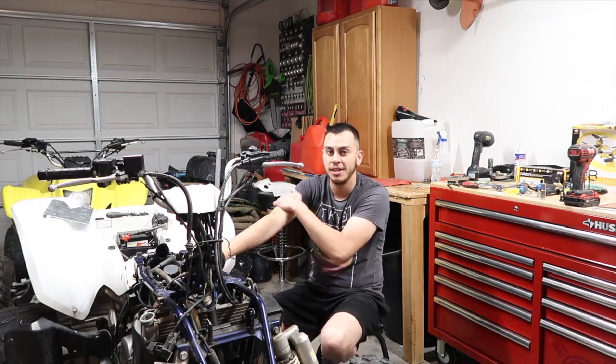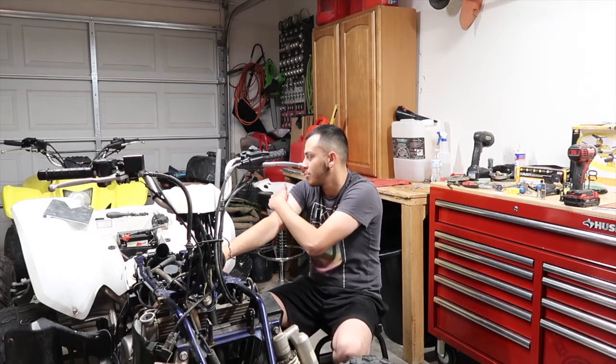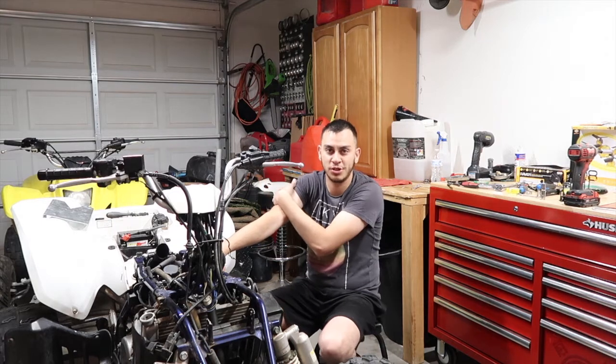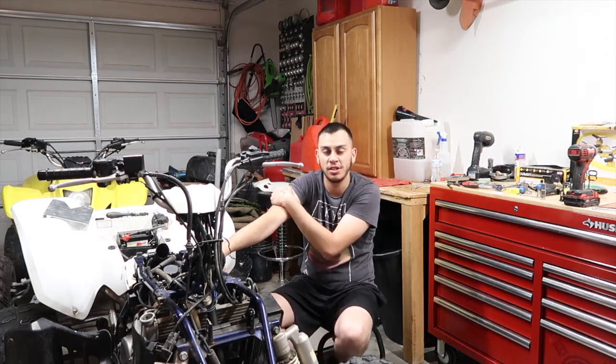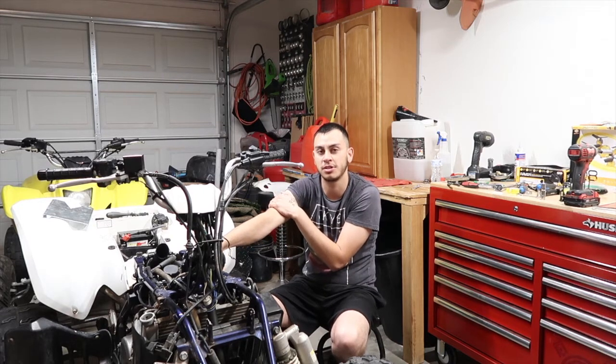The KFX, it is for sale. I am asking like $1,500 for it. It does run. It doesn't like third or fourth gear going up in the high revs. It blows a lot of smoke, but it does run.